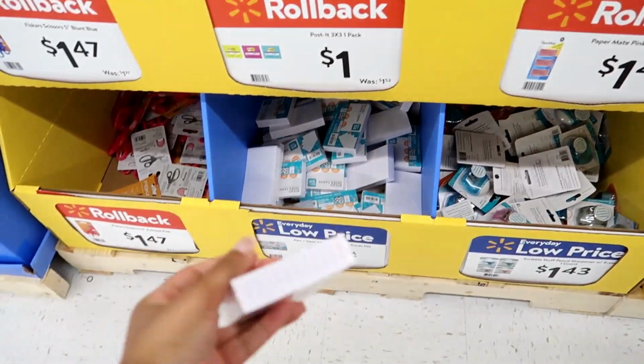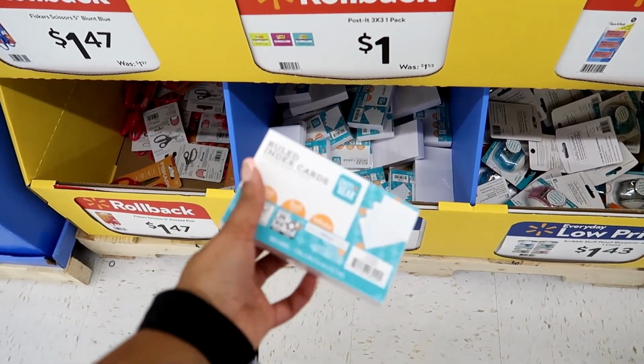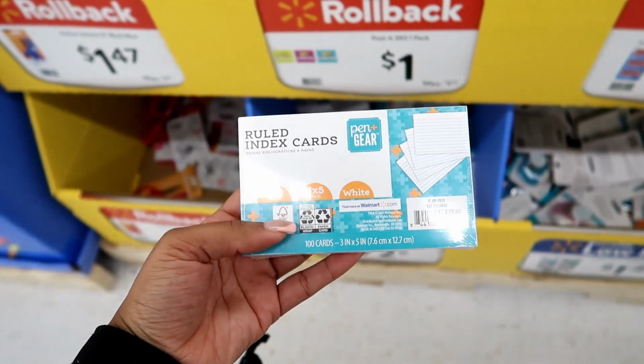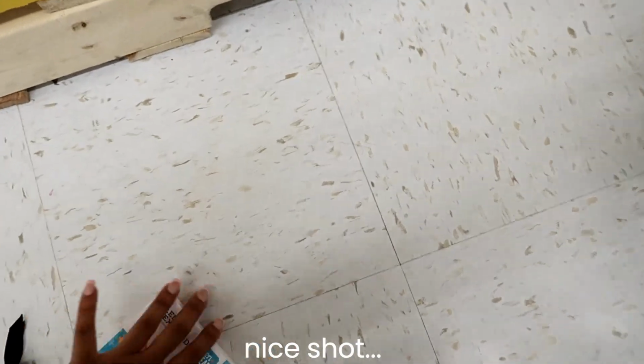I have a whole bunch of index cards, but I know I'm gonna need them this year already. I already have a bunch at home, so I'm not gonna pick any up. Come on, focus, love. Yeah, I have a fat pack at home that's gonna be very handy for anatomy.